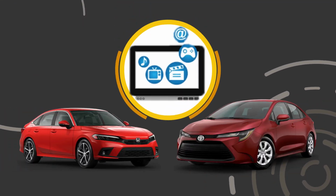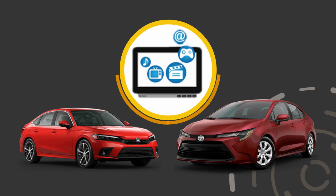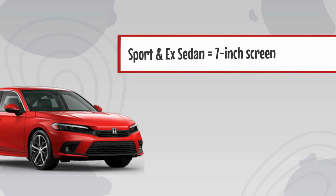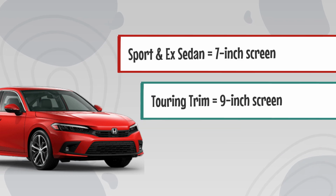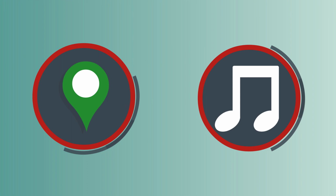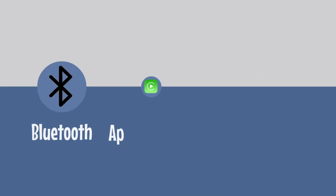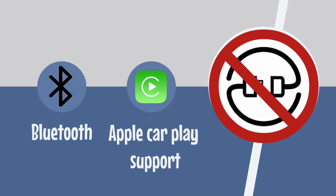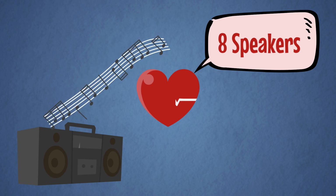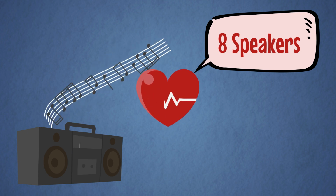Regarding infotainment, the 2023 Civic and 2023 Corolla offer a great set of standard and available options. Civic offers a 7-inch interactive color touchscreen for Sport and EX sedan and a 9-inch screen for the Touring trim. You can use it to access navigation, songs, and much more. There is Bluetooth and Apple CarPlay support to free you of all the clutter of those wires. A powerful 180-watt audio system with 8 speakers sure gets your blood pumping with crisp sound and thunderous bass.